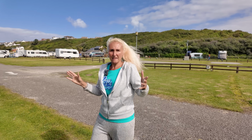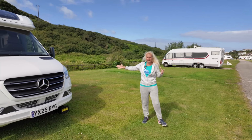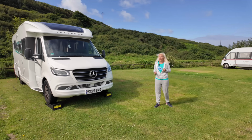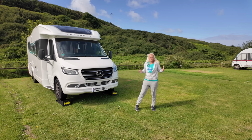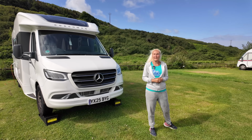So there we go. That's a brief little tour of our pitch here. So this is 50. Ideal if you've got a bigger motorhome or caravan. They take all sorts of leisure vehicles here, including tents. Right, let's make a start and go and find out a little bit more.